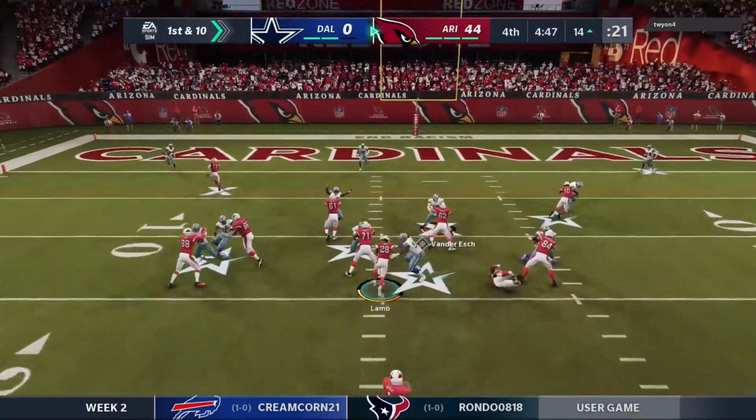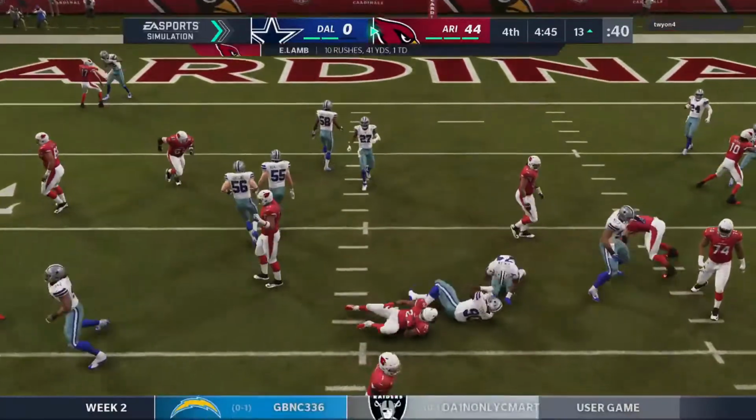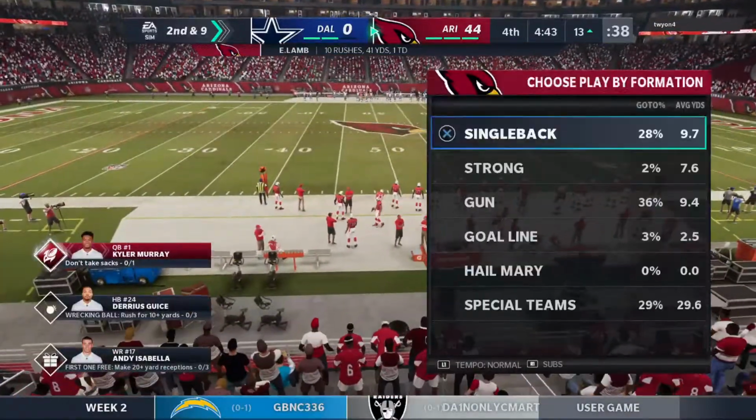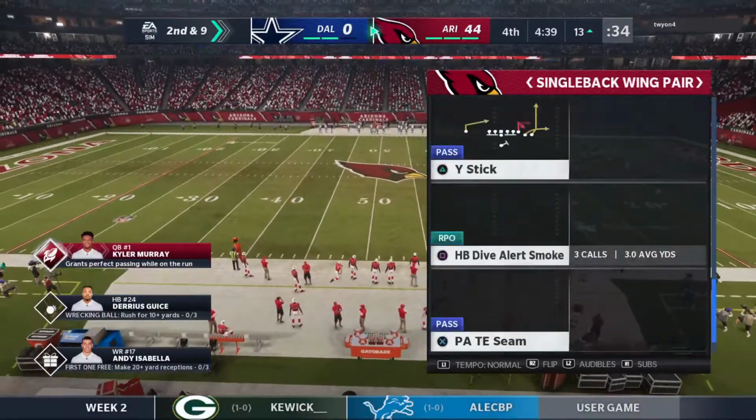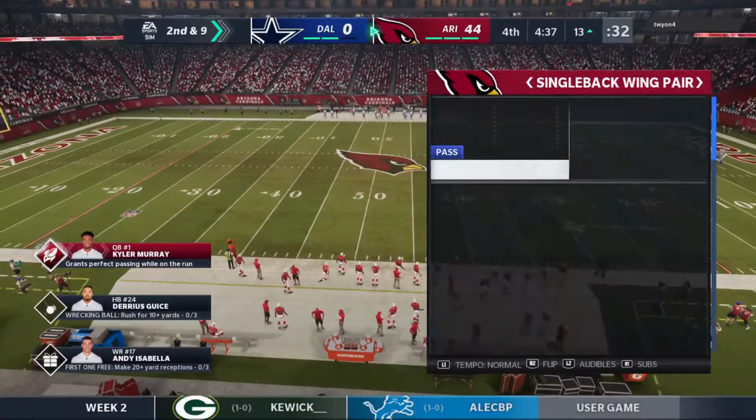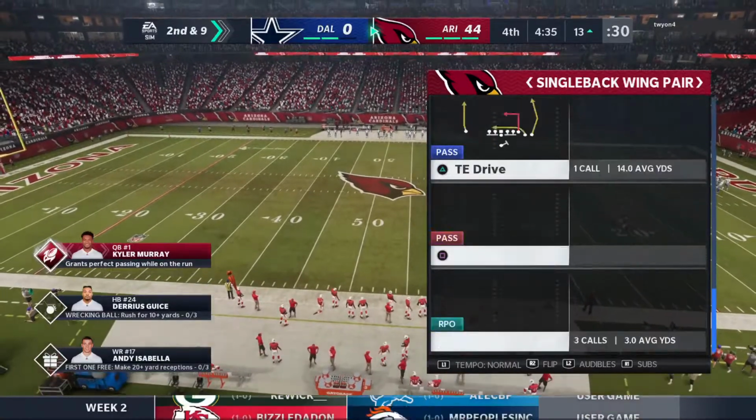Yeah, they really are. And I know that it sounds like we're taking credit away from the guys, and we don't mean that at all. They really work hard on this one-handed catch thing. But I think the gloves have to be helping in a big way. Brings up 2nd and 9.